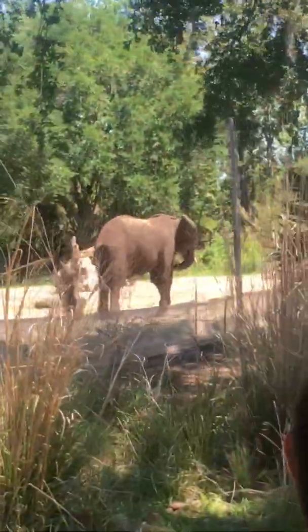How old is he? Isn't that funny? They could live till 70. That's it. I will stop. You mean a giraffe? 3,000. Oh, we're going off road.